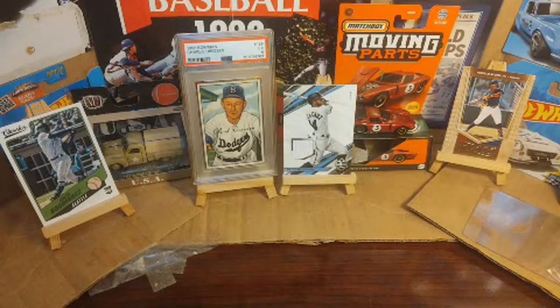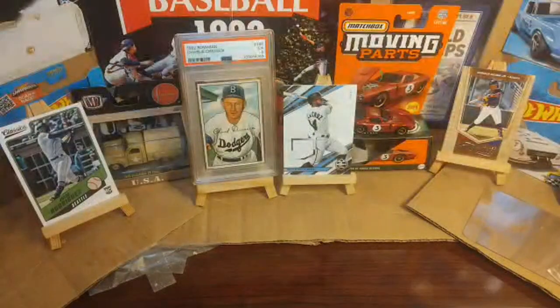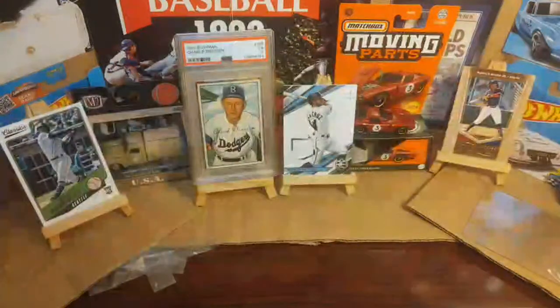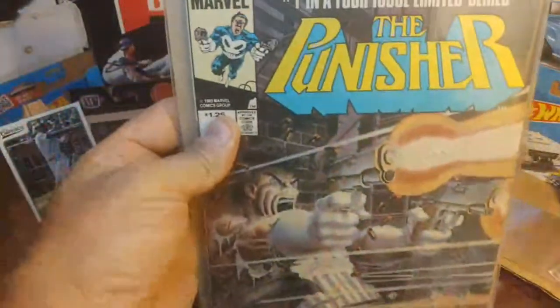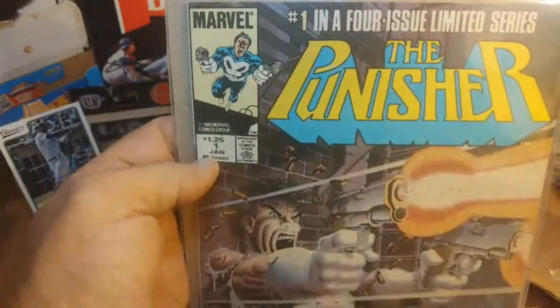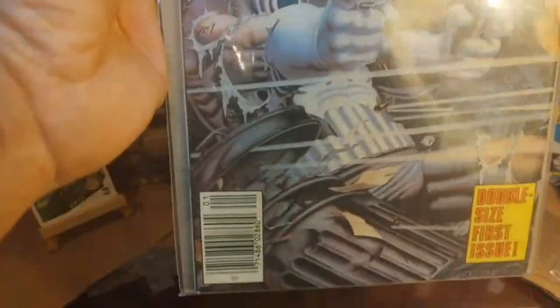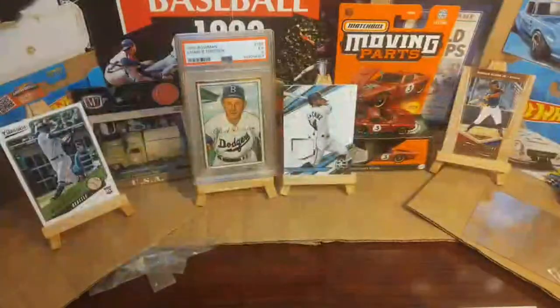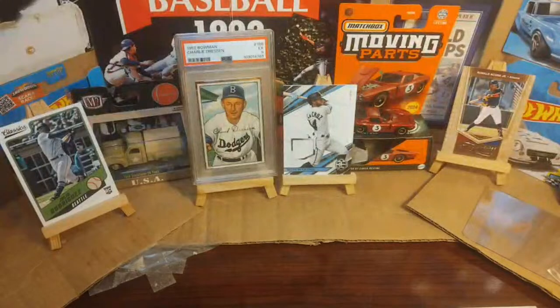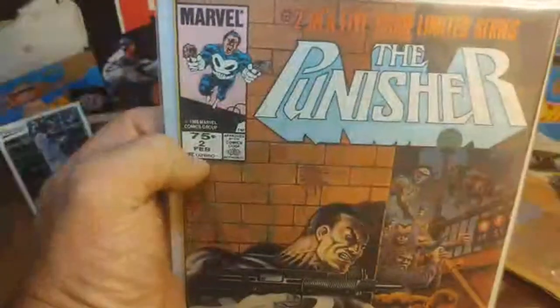Then I've got some other number ones. These number ones are from a 1 to 5 issue limited series from Marvel, featuring none other than Mr. Francis Castiglione, the Punisher. Now notice how it says number one in a 4-issue limited series. That's a Mike Zeck painted cover. He just does some awesome covers. But then after number one, it went to number two, and number two is a number two in a 5-issue limited series. So one was a 4, 2 is a 5.